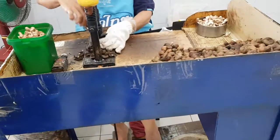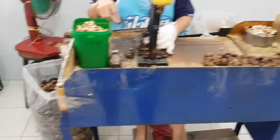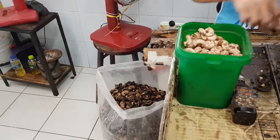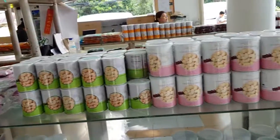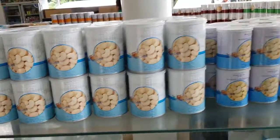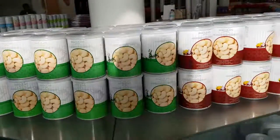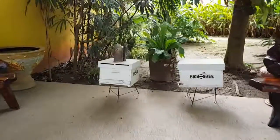And afterwards we were brought to a cashew nut processing factory, which was included in our tour package. The tour guides will try to sell you some cashew nuts, but it's really up to you if you want to buy. There are some really interesting flavors, so I reckon it's worth a try.